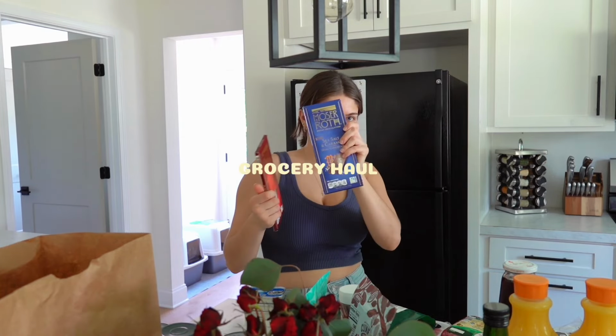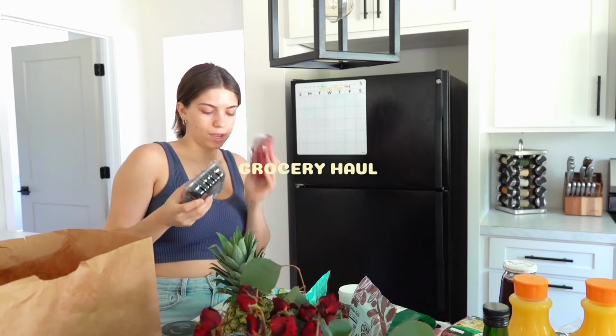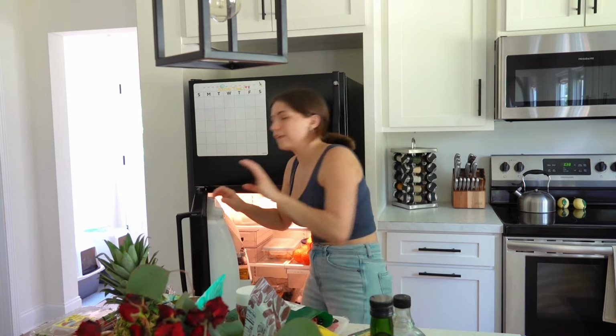I'm not so sure about the sea salt and caramel one though. We usually just get the dark chocolate sea salt one. The raspberry almond's good, and these are really good for the price and the ingredients. Pineapple, 3 mangoes, blackberries and raspberries, strawberries. That's it for Aldi. I'm gonna have to organize the fridge later because this is just not doing it. I'm overstimulated.